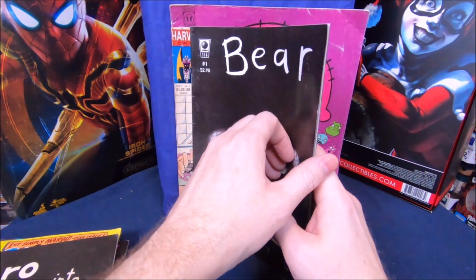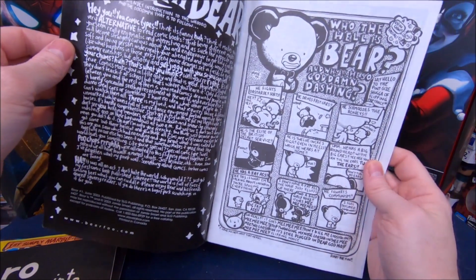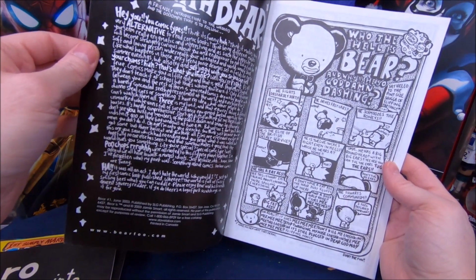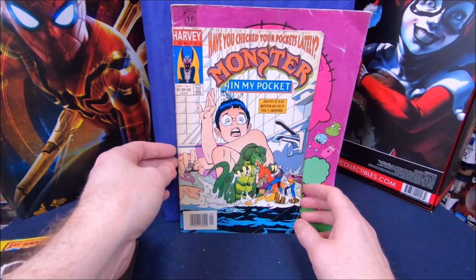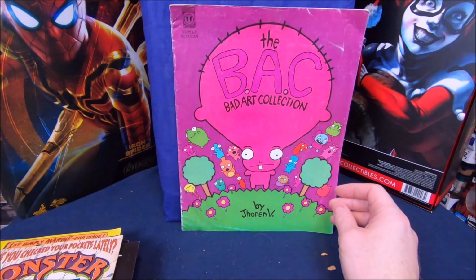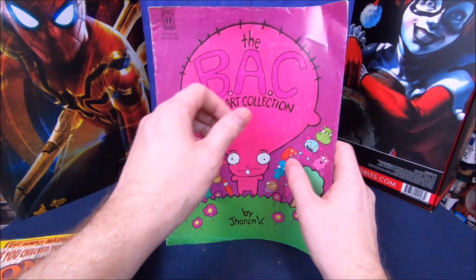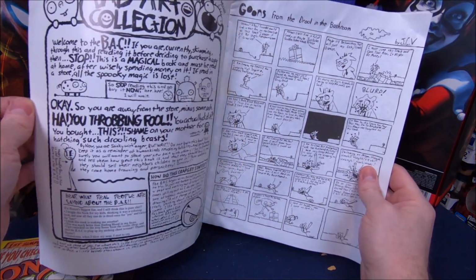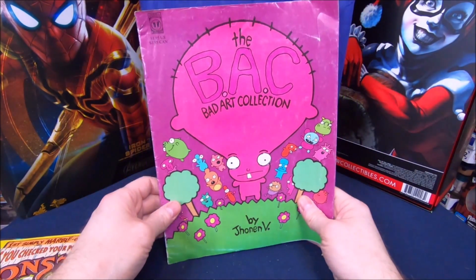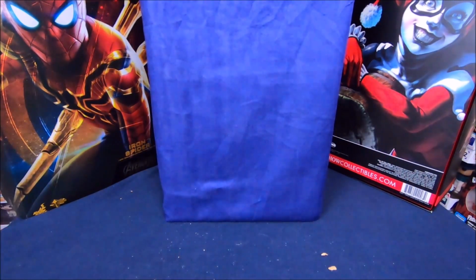Bear Hurts. I think this is also that same guy, Johnen Vasquez. I'm so bad with names. You guys are going to have to correct me, but I think that's also one of his comic books. Monsters in My Pocket, number 3. And The Bad Art Collection, also by him. So a lot of these, I think, are collectible and kind of valuable. It might not be $10s or $20, but at least $5, $10 a piece for all his stuff. And for free, I'll take it.